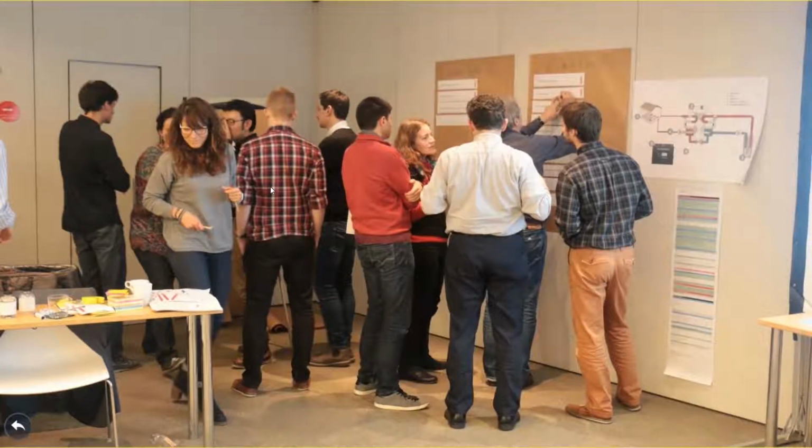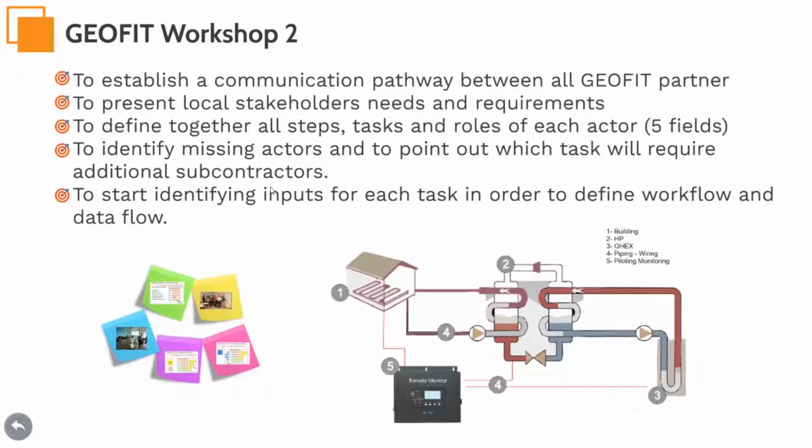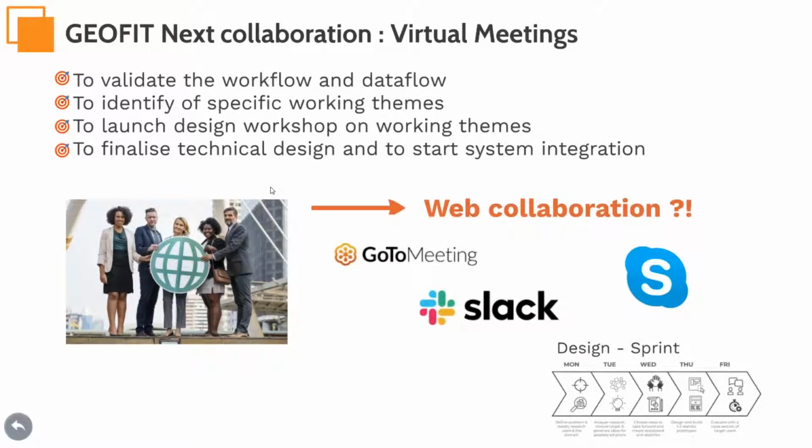So here we can see some photos of some workshops that were done in the project. So finally, to continue with virtual meetings, it's required to validate the workflow and data flow, to identify specific working themes, to launch design workshops on working themes, and to finalize technical design, and to start system integration. And to do that, we need web collaboration.